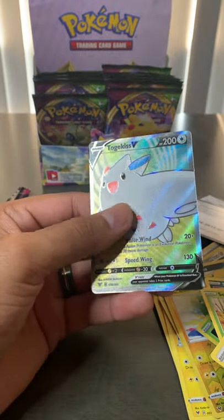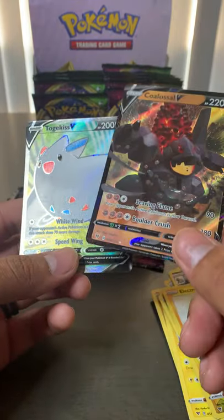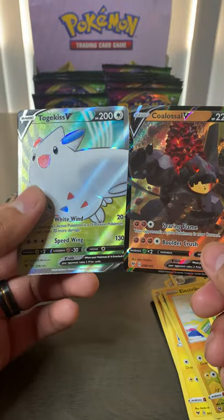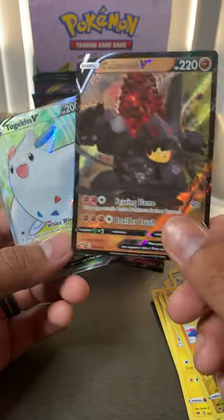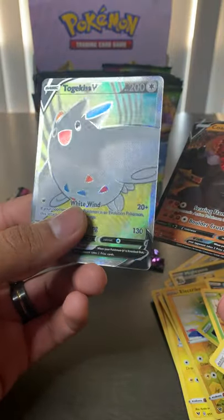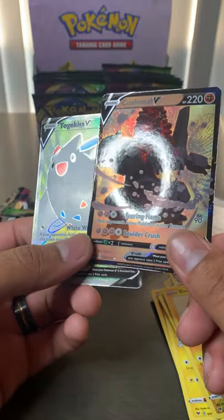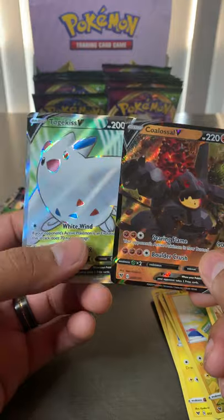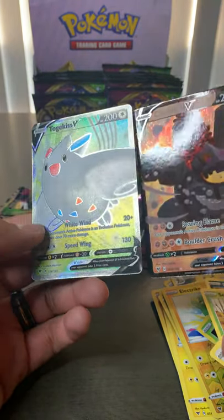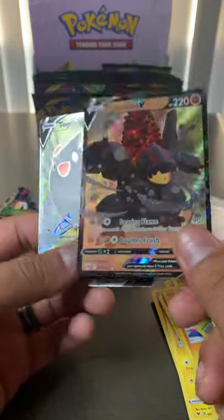This is what I was talking about with this card. There's no texture to this card. I feel like this box has been messed with. This card here has texture to it. This one doesn't. It's glossy. If you look at this one, it doesn't do that. And this one does. I feel like this might be a mixed box. Somebody must have messed with this box in some way, shape, or form, because this card doesn't look legitimate.